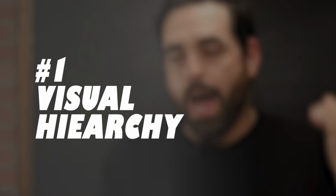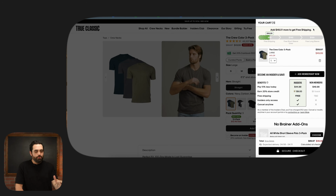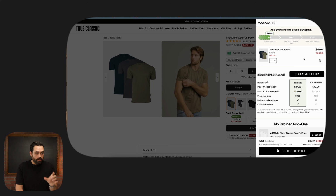But one of the first things that I want you to do is nail the visual hierarchy of what needs to be in your cart. Let me show you an example of one that's a good one, but it could also be just so darn busy. So let me show you True Classic. True Classic has a pretty robust drawer cart. But as you can see, I have just one 3-pack product in here for $49.99. And there's just a lot in here. There's definitely quite a few things.